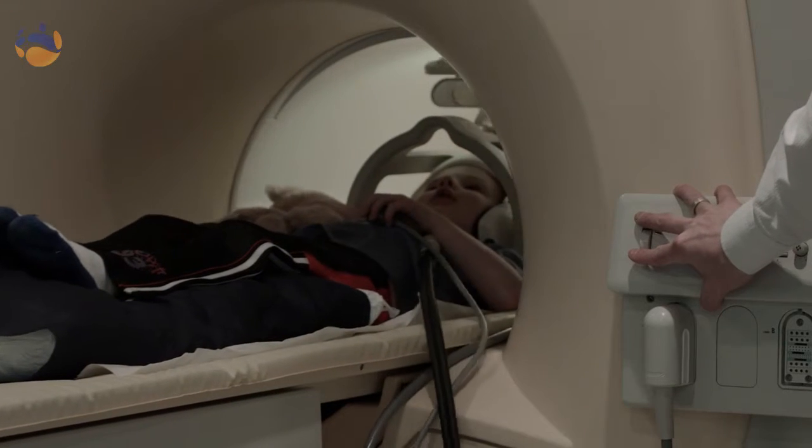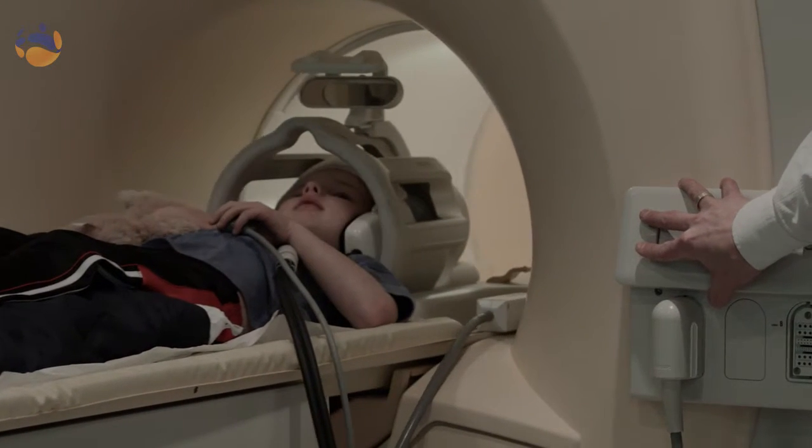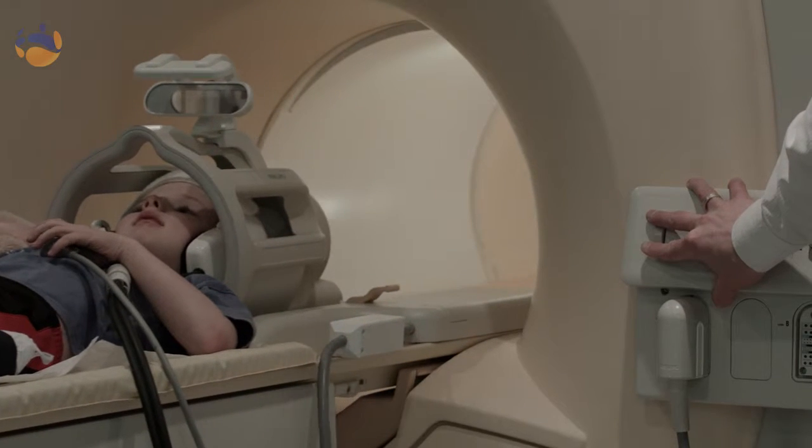Like most things with children, one of the most important things is a positive attitude before having the test. Please spend some time with your child, explaining to them that this test is a very important test to make them better, that it won't be a very long procedure, that it won't hurt, and all they have to do is keep very still during the procedure.